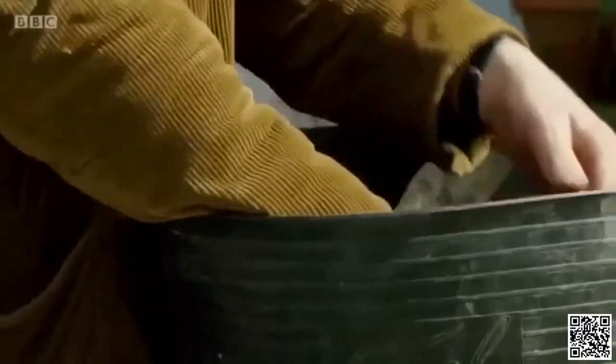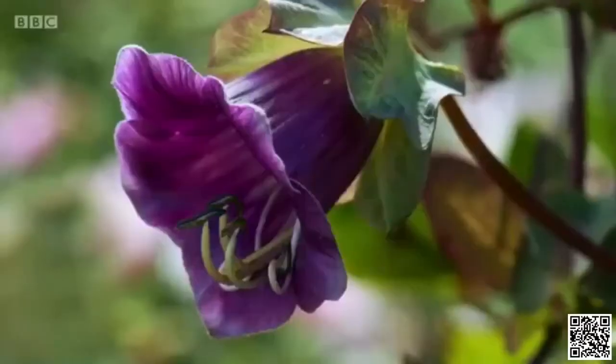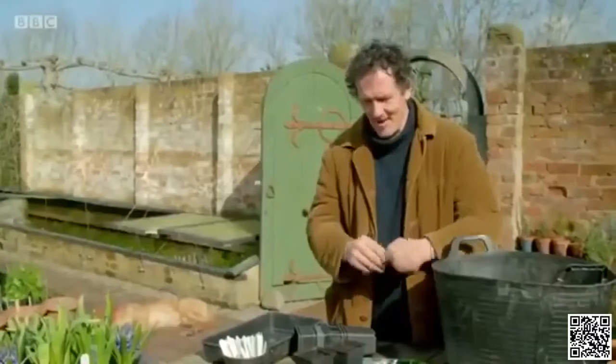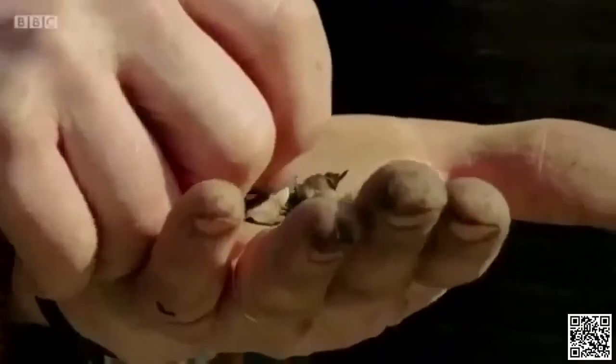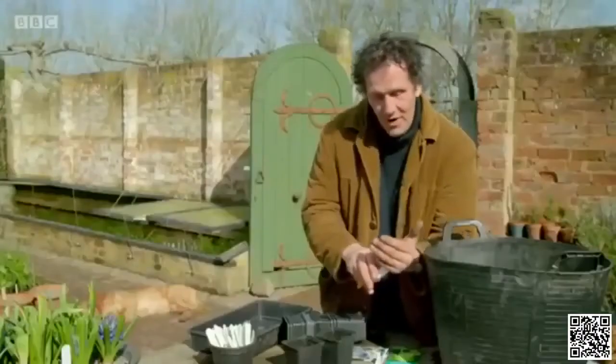You need to sow the seed now into pots. So I've got purple here, which I will grow again, probably in a pot, in a jewel garden. And the seeds are fairly large, and I'm gonna grow two to a pot. So just push them in on their side, whichever seedling grows strongest I'll leave and then take out the other. And I probably plant three or four plants to a large pot.